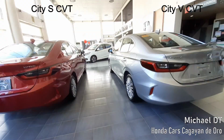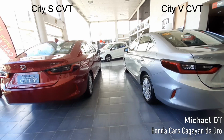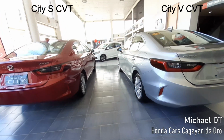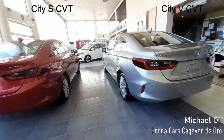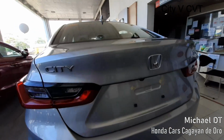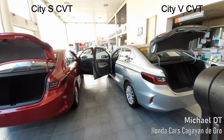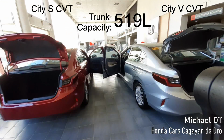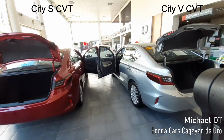Here at the rear, both of them look exactly the same. They both have the same taillight design and both have shark fin antennas. The only hint that you have is that the V has a backup camera which isn't easy to spot. For the trunk space, both of them have a massive 590 liters of trunk capacity. With that trunk space, you can fit like 3 people inside there. That's how huge the trunk space is.